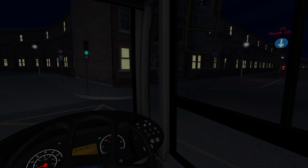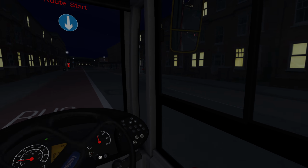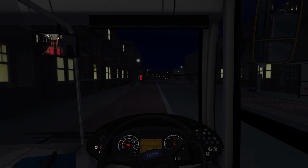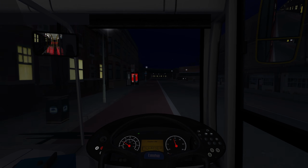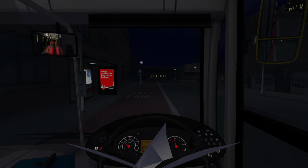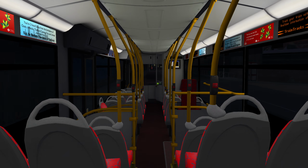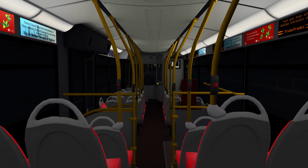Quite like the ZF sounds, although they do sound like they're from a much older bus than what we're currently driving. Maybe I'm wrong. I mean, is this an 11 plate? Yeah, it's an 11 plate. Oh, it's good, isn't it? I like the adverts inside.